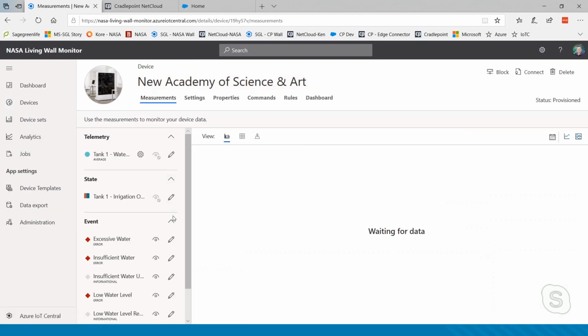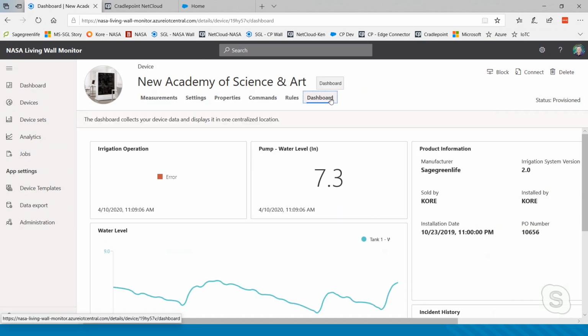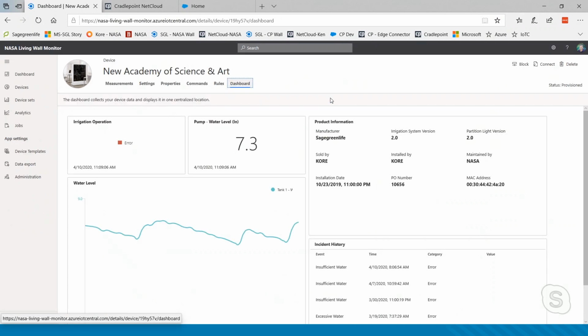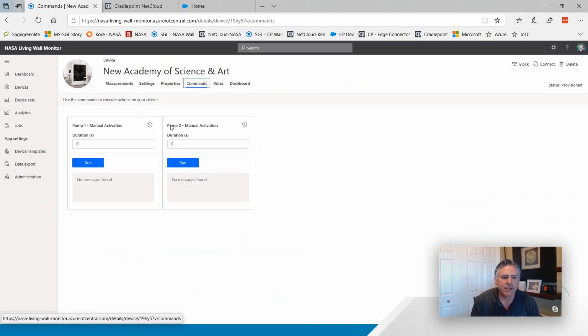I can see the dashboard for this device that will give me the water level and if there's any alerts. And I can see this school, by the way, is just like everywhere else, in study from home. So there's no one actually at the school to be able to refill the water. So you're actually seeing an alert today that was created to say, hey, this wall needs to be filled with water. So if I go into commands, one of the things I can do remotely is go into the command section and I can run the pump to fill that plant wall up with water.